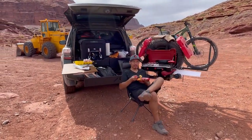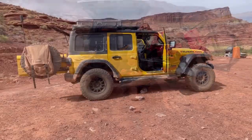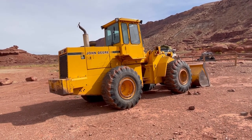Here it is, the wild overlander in his natural habitat. So Carl upgraded his yellow Jeep to a yellow John Deere.